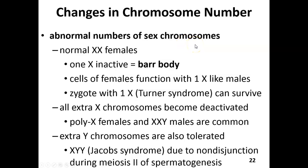So let's look at disorders associated with the sex chromosomes. I told you trisomy 21 is one of the more common disorders, and it is a disorder that people can survive relatively well with. There are also some disorders associated with our sex chromosomes that people can survive with in general with very little problems.